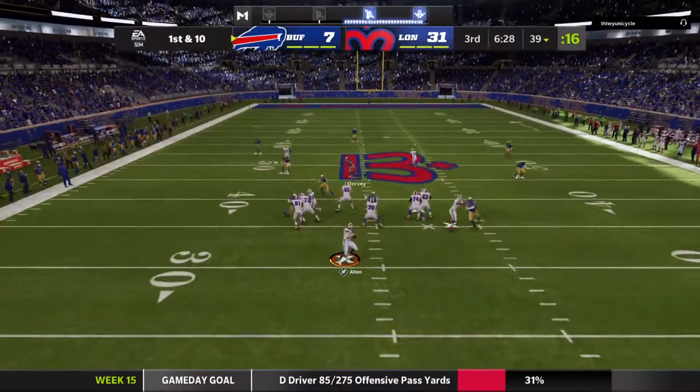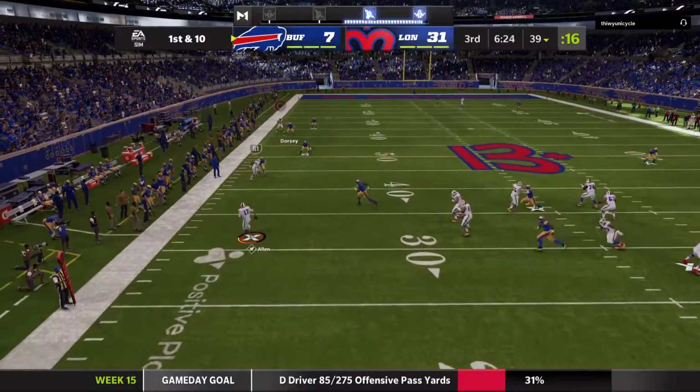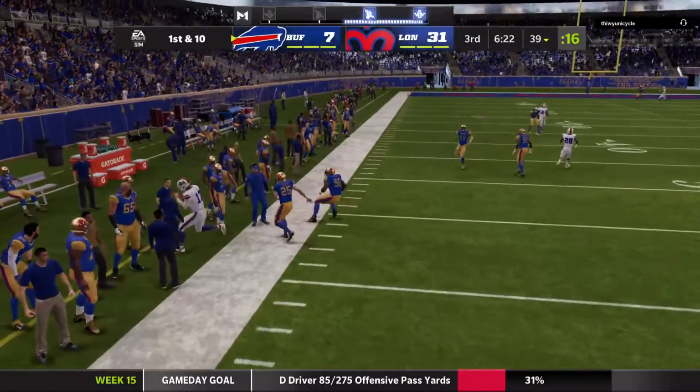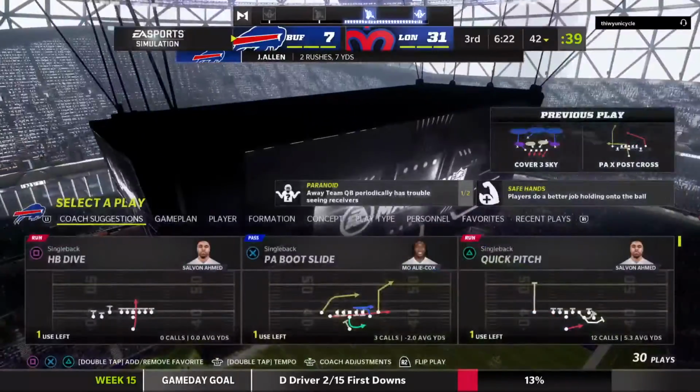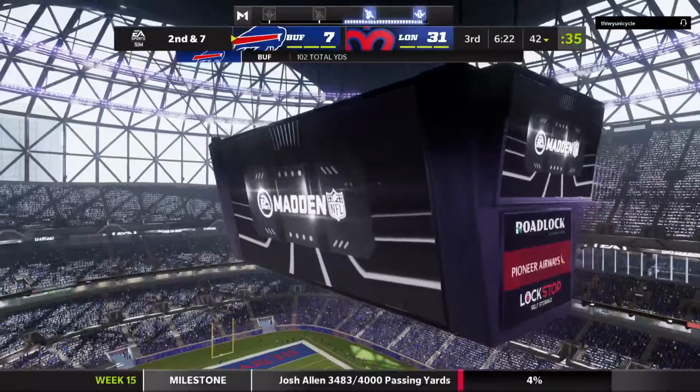So they fake the handoff. Now Allen. Forced out to his left. And he'll be out of bounds after getting this one across the 40. He'll get 3 yards on the scramble there at second down.